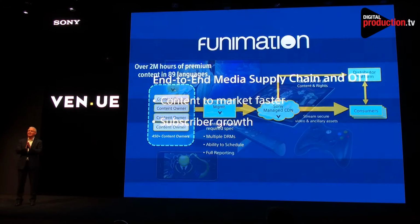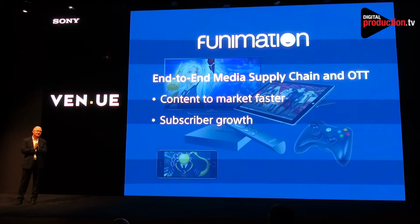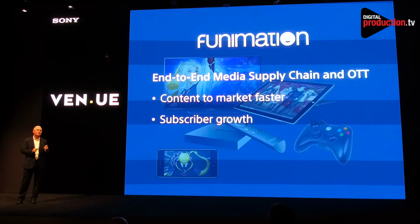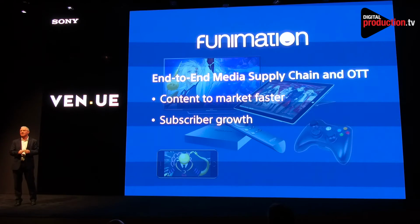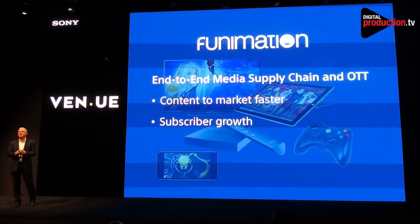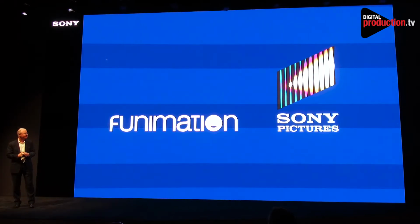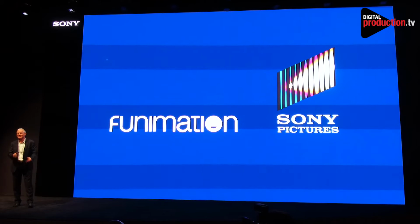For Funimation Entertainment, Venue is the complete end-to-end managed service solution. It facilitates their global OTT VOD streaming service, Funimation Now. It did such a great job of helping Funimation grow their business over the past 2 years, it was recently purchased by a major studio, Sony Pictures. It's a small world, you can't make this stuff up.